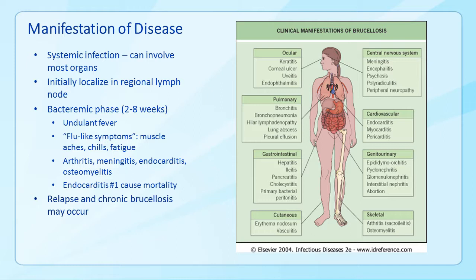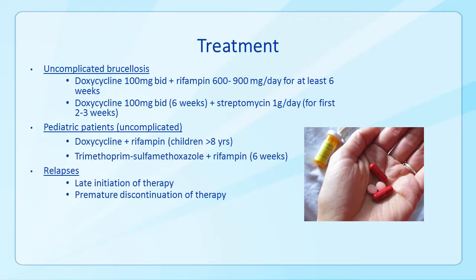And sometimes you have residual infections that relapse and then eventually could potentially develop into chronic brucellosis. The CDC guidelines for treatment of uncomplicated brucellosis is a dual regimen of doxycycline and rifampicin for at least 6 weeks. If there are contraindications with the rifampicin, streptomycin can be substituted. For uncomplicated pediatric patients, doxycycline and rifampin for children older than 8 years old, and then trimethoprim-sulfamethoxazole and rifampin for 6 weeks.